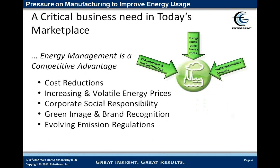I'm not going to spend much time on this slide, but I just want to make sure that we're all clear on the business drivers here. In today's marketplace, manufacturers are faced with a multitude of energy-related pressures requiring improved energy usage. From cost-cutting measures to not only the rise in energy prices, but also the volatility, which makes it hard to manage. And then the pressures on corporate social responsibility and how that's influencing the green image, brand recognition and the loyalty of customers. And on top of that, we have the evolving emission regulations and carbon trade protocols.